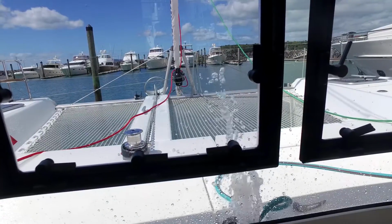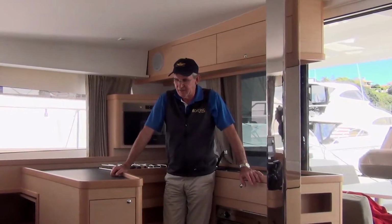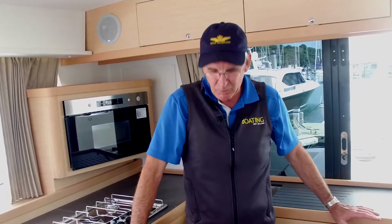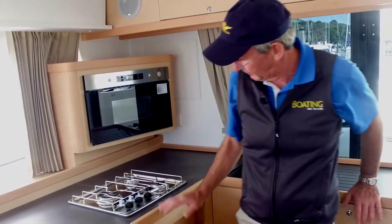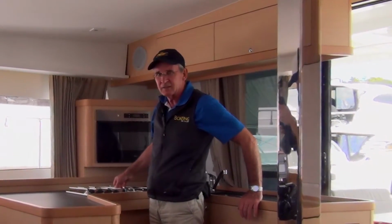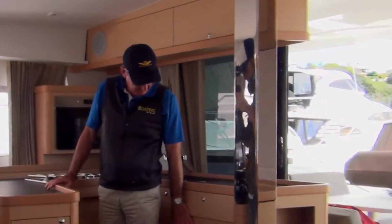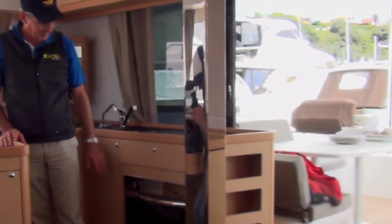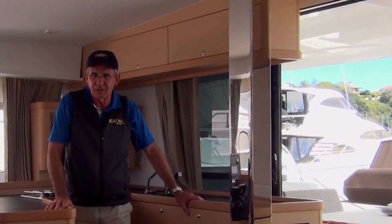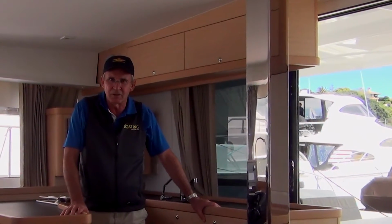I'm not much of a chef or a cook, but even I get excited about the space in this galley. You're spoiled for choice here, really. You've got a microwave with an inverter, a 3-burner gas cooker over here, and a gas oven over here. So you've got heaps of possibilities in terms of getting your creative juices flowing when you are preparing food.